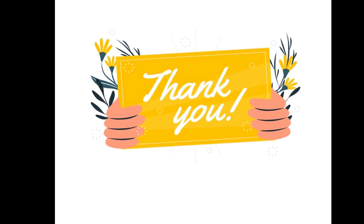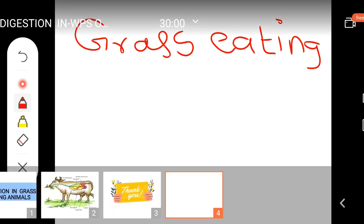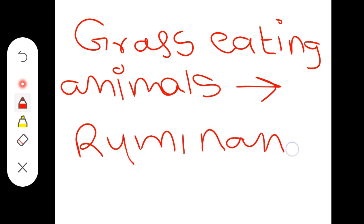Now let us see what we have learned in this session. We have learned about grass eating animals. What are grass eating animals also known as? We have learned that they are also known as ruminants. We have also learned about cellulose. What is cellulose?